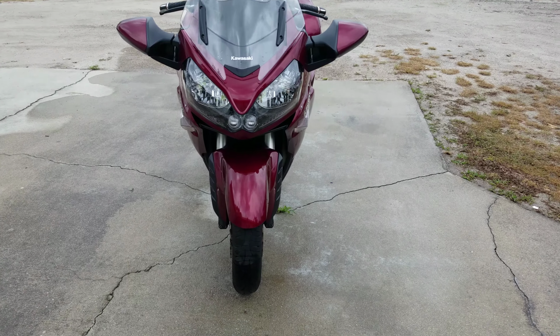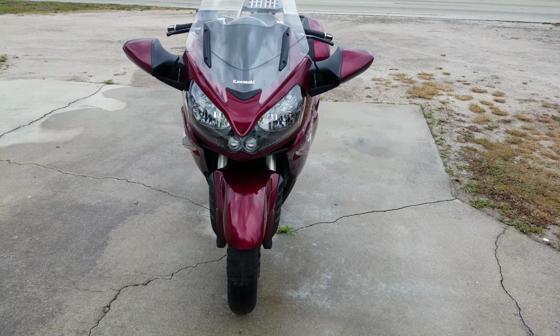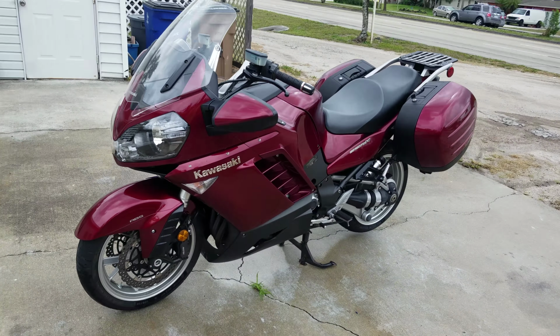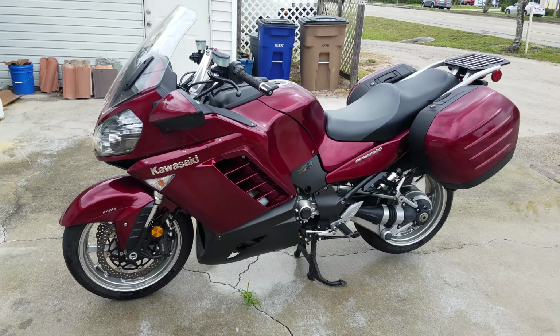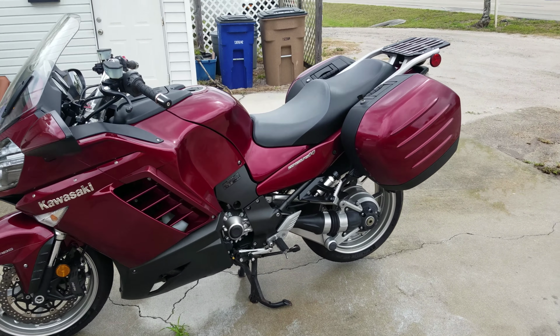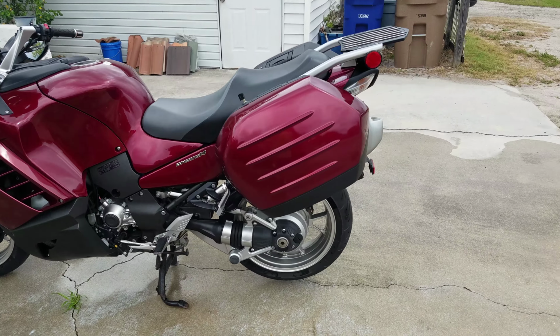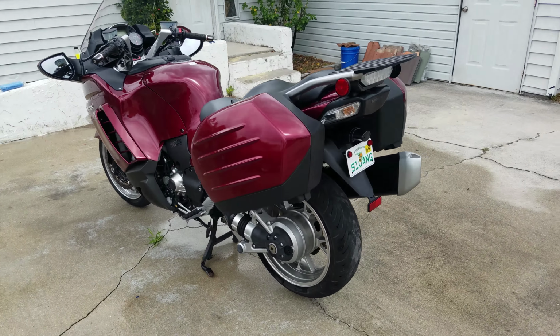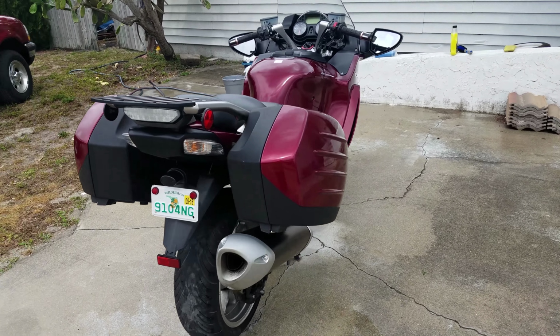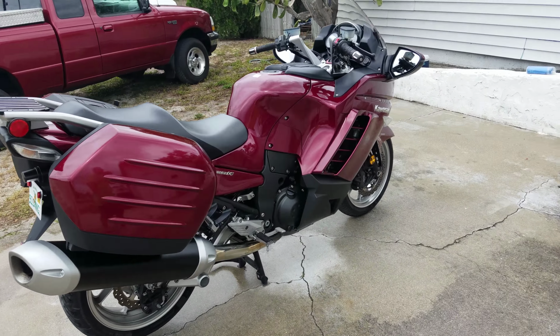Okay, I'm selling my 2009 Kawasaki Concours 14. It's got 19,700 miles. It's been really well taken care of. It's been ridden in the rain, so I mean, it's not mint, but I imagine it's probably a lot cleaner than a lot of the other ones that you're gonna see out there.